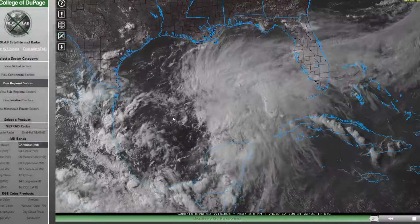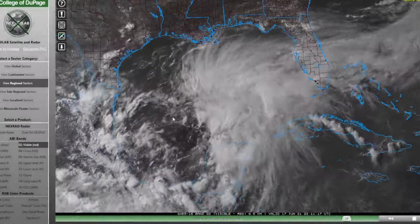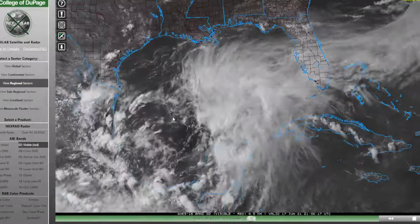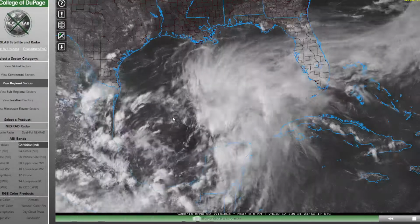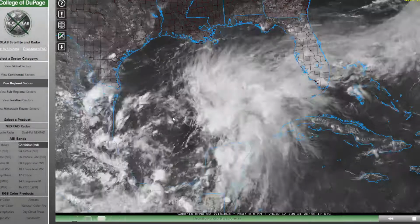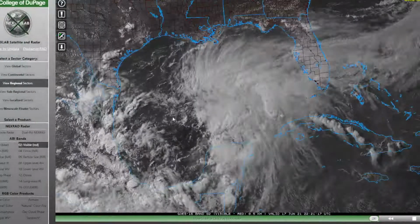Good afternoon. It is June 17th, 2021. We're here with an update on potential Tropical Cyclone 3 that is located over the central Gulf of Mexico here. And it continues to be our unblessed mess that is gradually trudging northward towards the northern Gulf Coast.